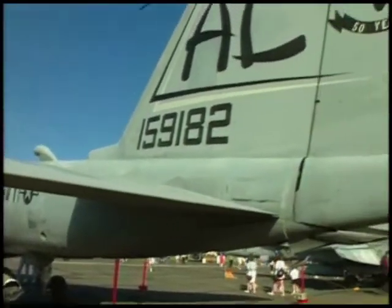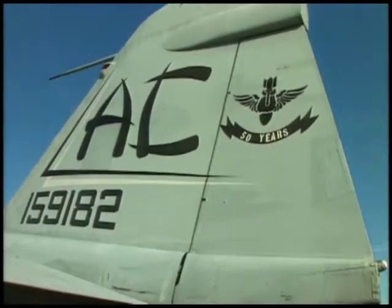Hi, I'm Lieutenant Mark Lane. I'm U.S. Navy. I fly the A-6E Intruder. This particular Intruder is with VA-75, based out of Naval Air Station Oceana. The A-6 Intruder is the premier all-weather attack bomber in the world.